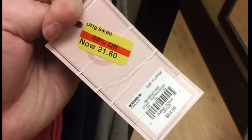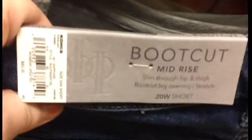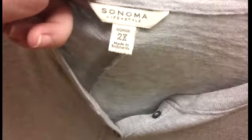And here's the Jennifer Lopez, made in Cambodia. Size 20. And these are all actually $60, not on sale. And then here is this Sonoma shirt, 2X, made in Indonesia.